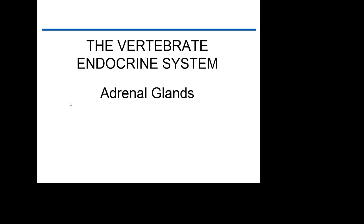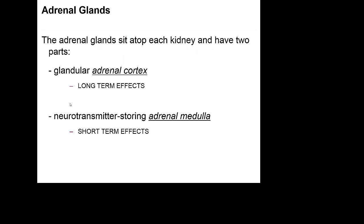Adrenal glands are odd. My guess is you probably don't even know where your adrenal glands are. Well, we're going to tell you. They sit on top of your kidneys. You've got 2 adrenal glands, one on top of each kidney, and your adrenal glands both have 2 layers, an adrenal cortex. Cortex, remember, is always the outside, and the adrenal medulla here is middle.